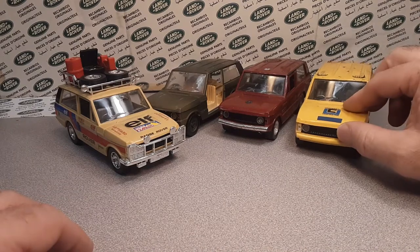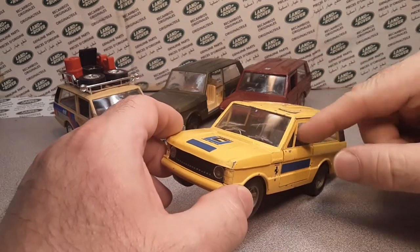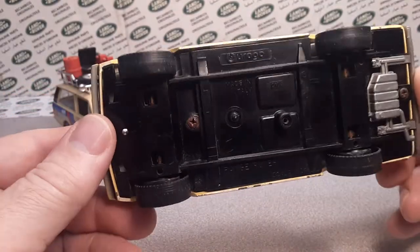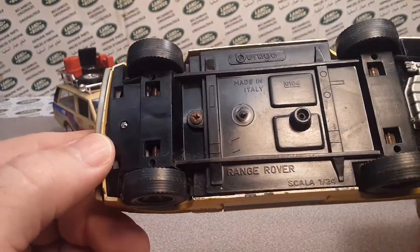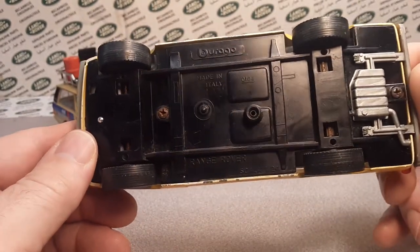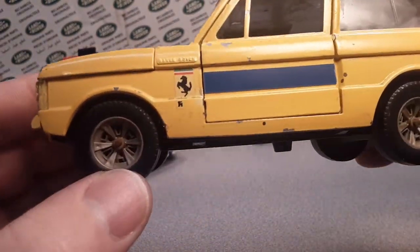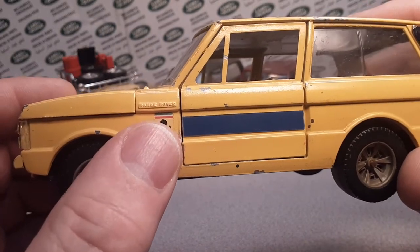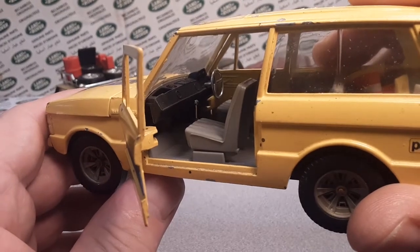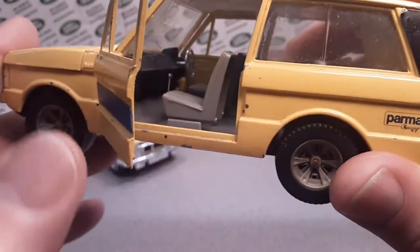Now, I picked these two next ones up from an individual. This is almost as bad as Corgi trying to find stuff out. Scale 1:24. These are a little bit older, I believe, but they have the different wheels to them. But still the same casting. It's got the Range Rover embossed in there. Same interior and such and so forth. Very, very neat. The seats fold up and down on this one.